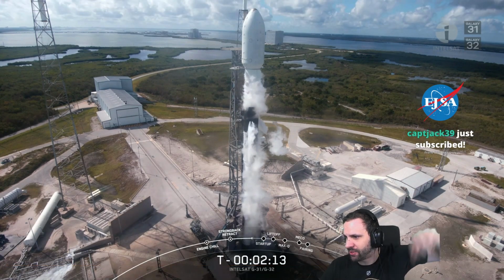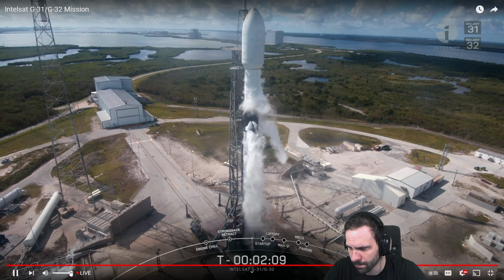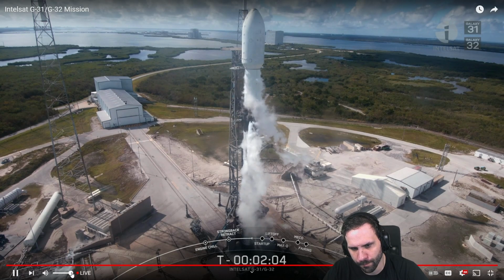Prime subs, deploy the prime subs. Coming up, we're about 10 seconds away from liquid oxygen loading complete on the second stage. With that call out, we will be completely loaded with propellants for flight.